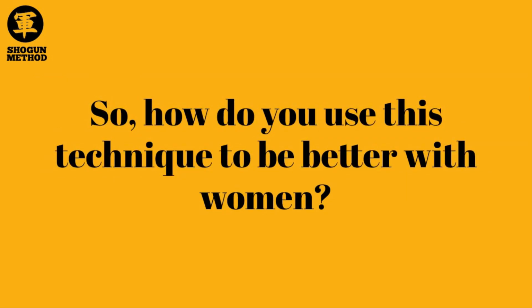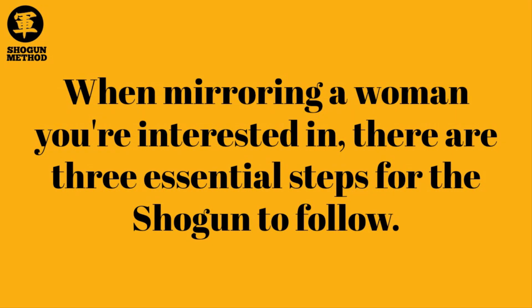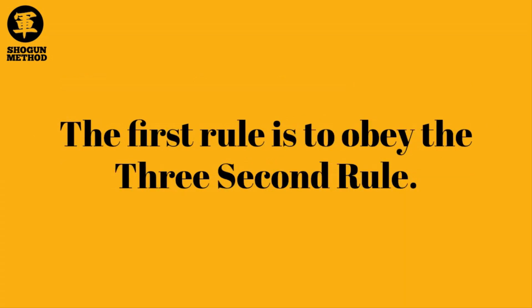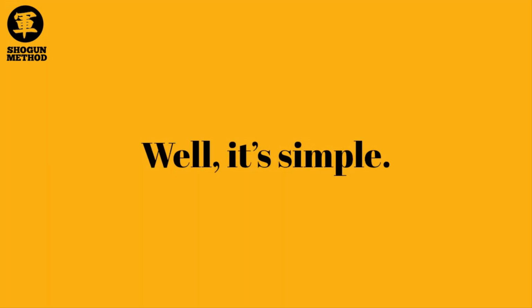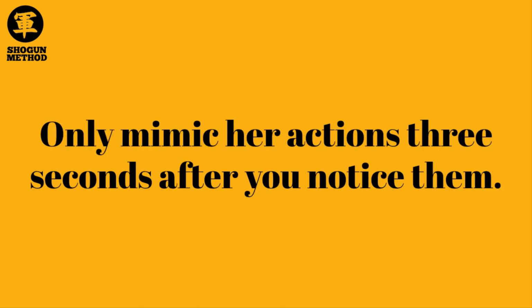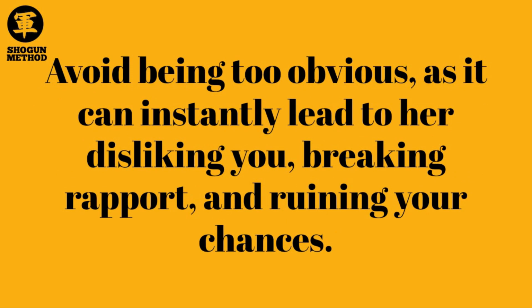So how do you use this technique to be better with women? Here's how. When mirroring a woman you're interested in, there are 3 essential steps for the Shogun to follow. The first rule is to obey the 3-second rule. What's the 3-second rule? Well, it's simple. Only mimic her actions 3 seconds after you notice them. The 3-second lag prevents her from realizing you're mirroring her and thinking you're mocking her. Avoid being too obvious, as it can instantly lead to her disliking you, breaking rapport, and ruining your chances.